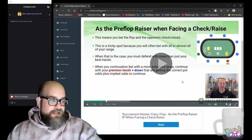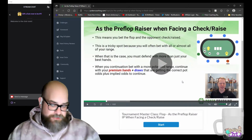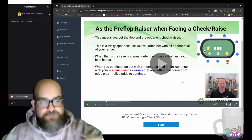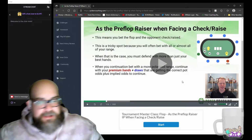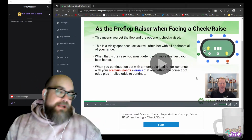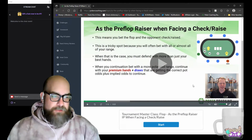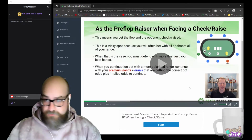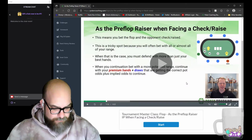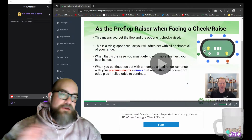I defaulted about a year ago, in play at certain levels in tournaments, very much so the lower levels, $10 buy-ins and below, to a super polarized range, meaning if I hit the flop, I bet that. And if I didn't, I didn't. And that was that. I found it made playing against check raises very easy, because when I had those good hands, it was very easy to determine whether or not I wanted to continue. And there were never a lot of opportunities to check raise me when I didn't bet, obviously. So a good thing for newer players, or even advanced players who haven't yet studied all these little nuances, is to default to a polarized betting range.